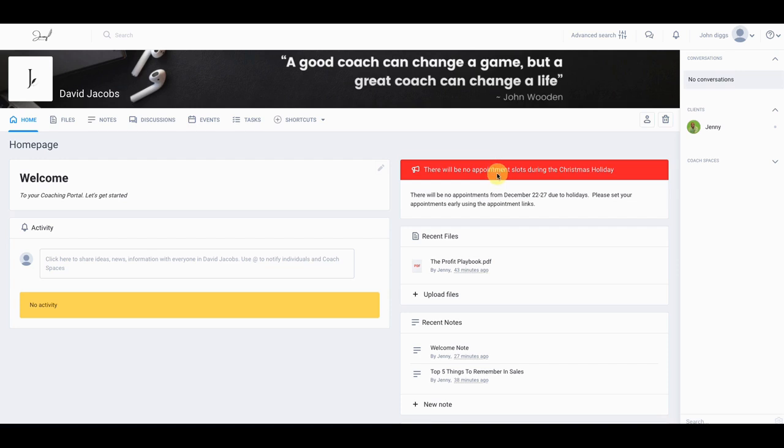Like you may have 2 people in a certain coaching program, and 2 other people in another coaching program. You might want to just send them announcements, right? So this particular one says there will be no appointments from December 22nd to the 27th due to the holidays. So that's just an announcement that you can set. Those are some of the things, and that's what I like about this.